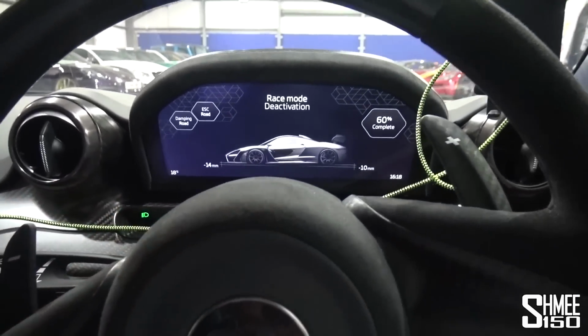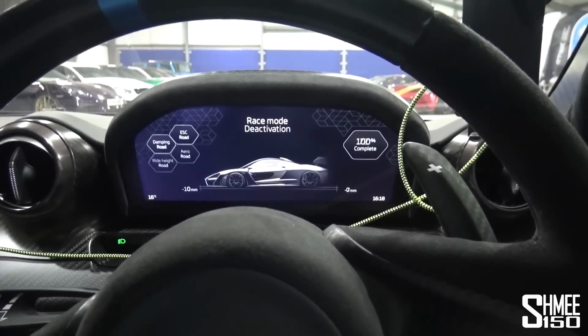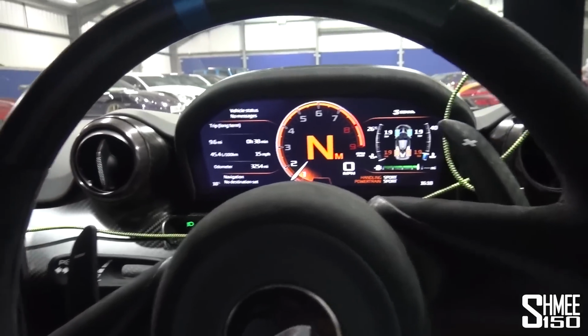This is actually taking a surprisingly long time to deactivate from race mode. You can see why we just leave it down. Oh, there we go. It's sped up towards the end. Right, let's take this out and go drive.